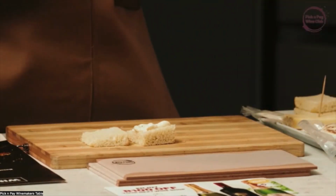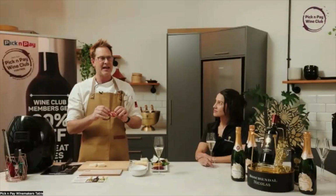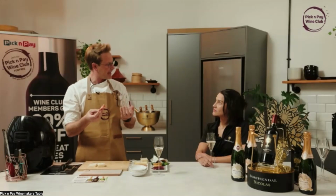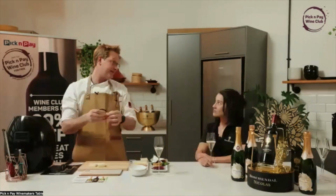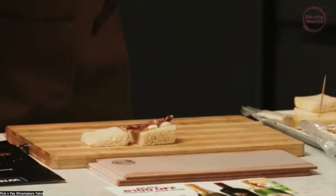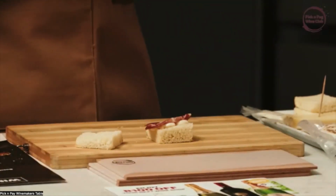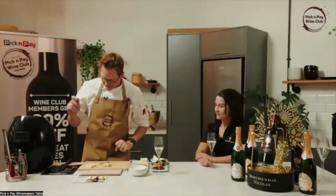Then we're going to add our ham, or whatever ham is normally used. But we're going to use this really great copper. That copper is a cured ham made basically from the pork neck. So we're just going to fold that on and pop that straight onto our sandwich over there. There we go.